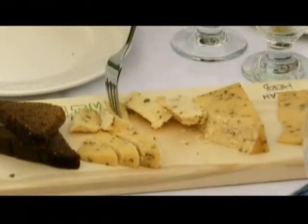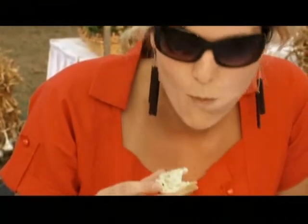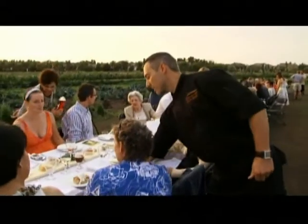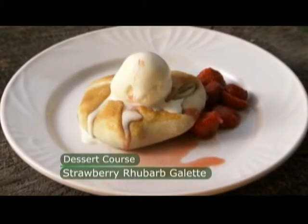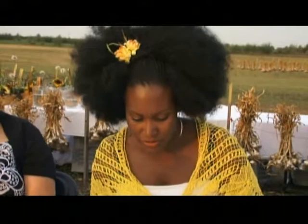We're serving dessert right now. Put together a strawberry and rhubarb galette. We're actually using organic flour. The butter is local as well. Every element in this dish is things that have just been made within miles of Edmonton. Oh, the strawberries. Oh my God, the strawberries.